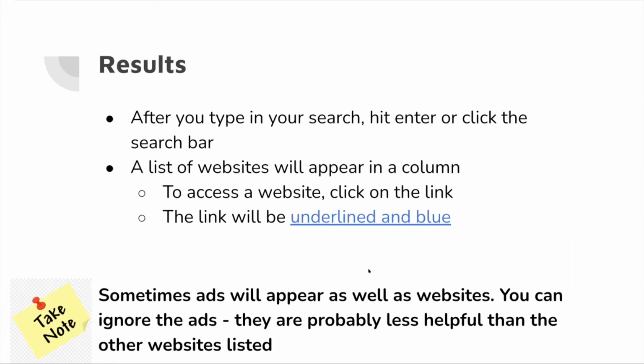Results. After you type in your search, hit enter or click the search bar. A list of websites will then appear in a column. To access a website, click on its link. The link will be underlined in blue. And an extra thing just to take note of is that sometimes ads will appear as well as websites. You can ignore the ads as they are most likely less helpful than the other websites that are listed.